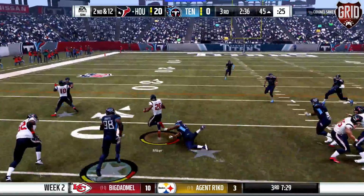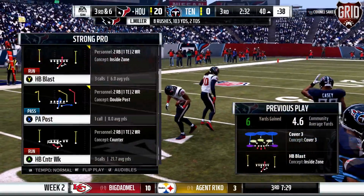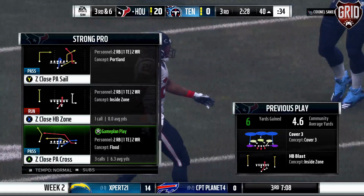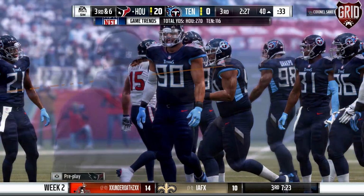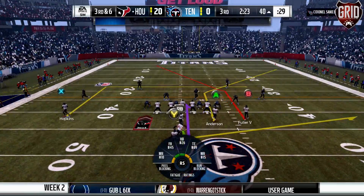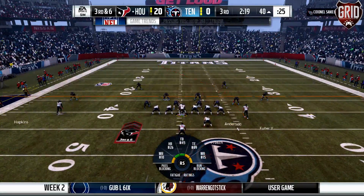Watson going to give this one to Miller. And a pretty big hole as he's down to about the 40. So they get half of what they needed. It'll be 3rd and 6 upcoming. Third quarter and you've got the lead. You're not ready to go into that 4-minute offense to close the game out, but a running game can really benefit your team right now. The Texans on 3rd down. They've converted 3 out of 5 thus far. This will be 3rd and 6.